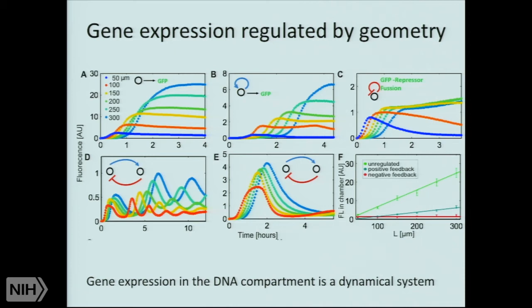The oscillation cycle depends on the geometry. These are the same colors, the length of the capillary in this case. So the shorter the capillary, the faster the oscillation. We control that by geometry. And also the amplitude goes down.